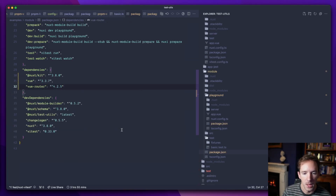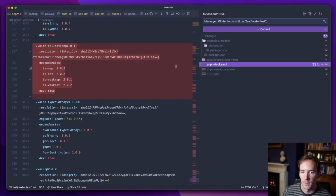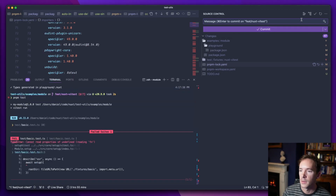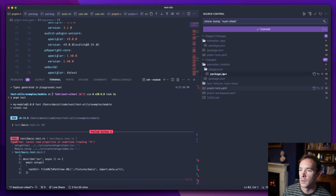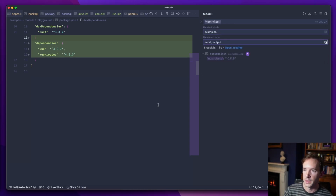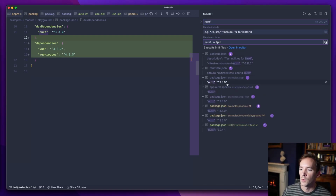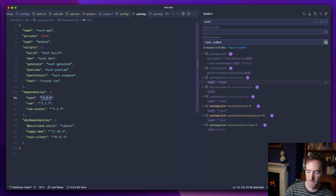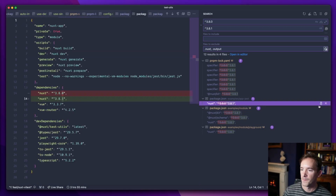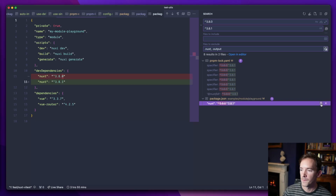Well, that's a pain, isn't it? Okay. So what might be wrong here? This is interesting. There are a lot of things removed. I wonder if we need to update Nuxt to 3.8.1. Let's try that.